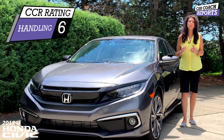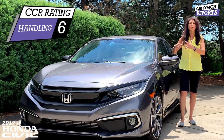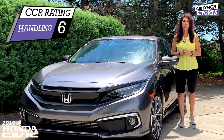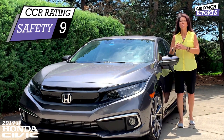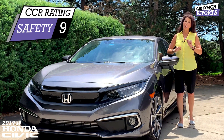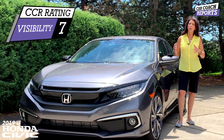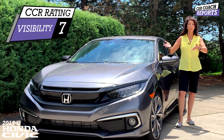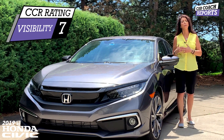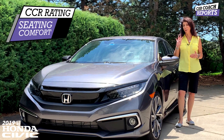Handling is a 6. It handles really well, considering it's not a premium luxury vehicle, but overall, handling was as expected. For safety, we gave it a 9. The Honda Safety Suite is standard on all of their lineup, and that sells a lot of vehicles. For visibility, we gave it a 7. It has pretty good visibility. Of course, you should use your side mirrors and your rearview mirror, but even with the backup camera, really good visibility for a sedan.